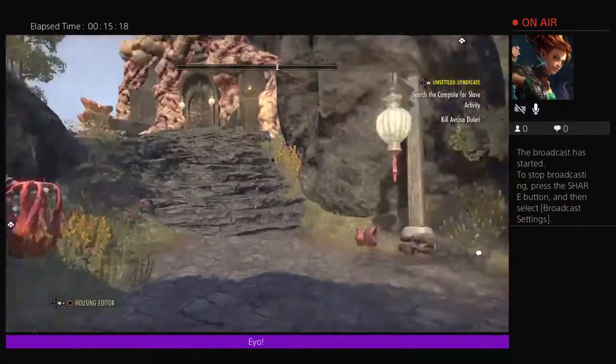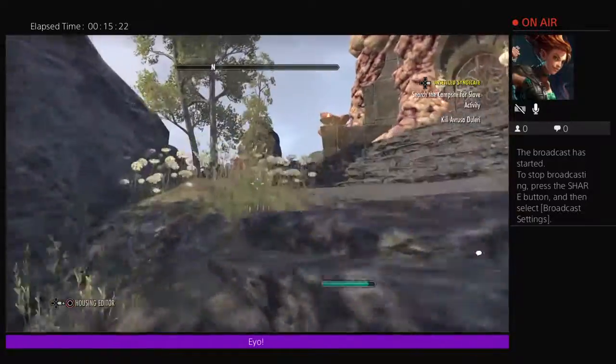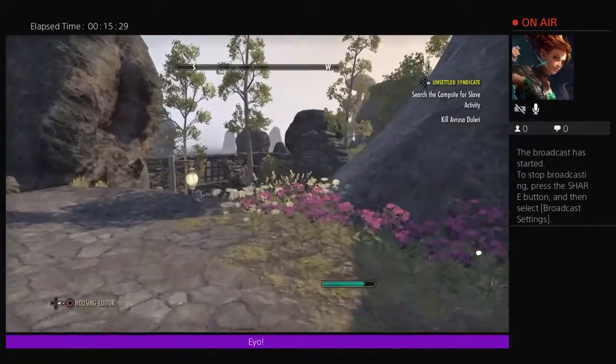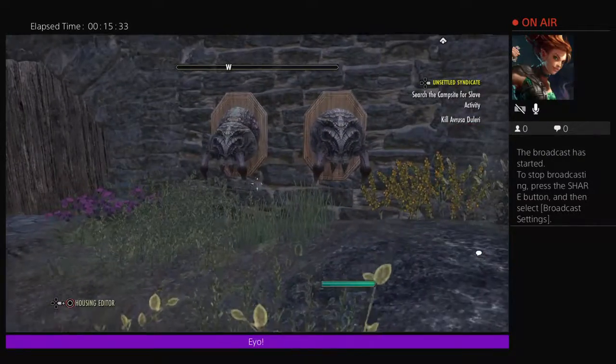So this is the main entrance for Tel Galen. There is technically a secondary one that you can go through, but if you go to it from your collections, then it will take you through this door, which is why this is all set up out through here.